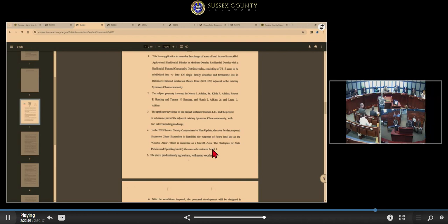Okay. And in condition H, it says a 30-foot wide vegetative buffer shall be established along the entire perimeter. Planning and zoning recommends a 30-foot buffer. It's only shown at 20, is that correct? If planning and zoning recommends a 30-foot buffer, I mean, on the site plan, what's the site plan show?